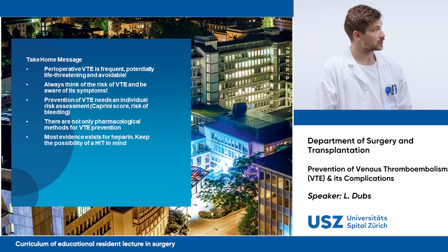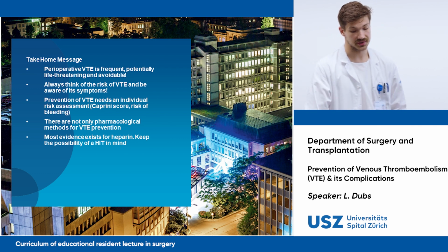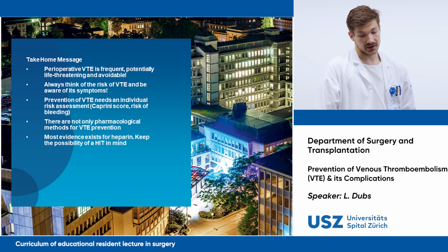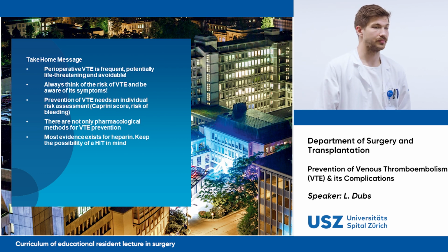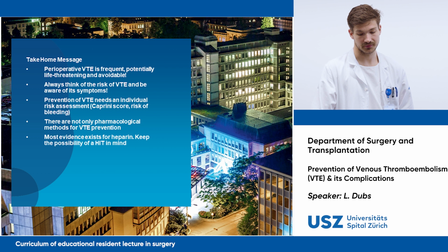The risk of thrombosis must always be balanced to the risk of bleeding. And there are not only pharmacological methods for VTE prevention. Generally, most evidence exists for heparin, but keep in mind the possibility of a heparin-induced thrombocytopenia.